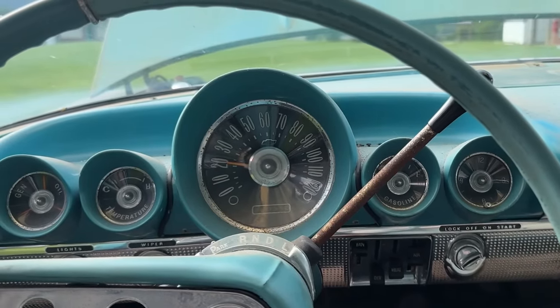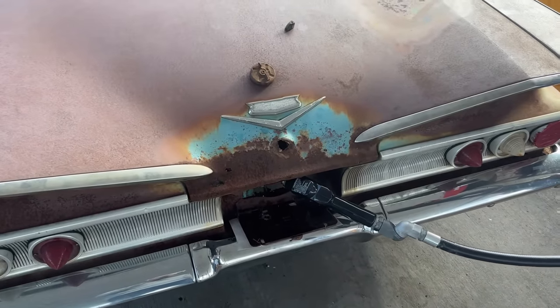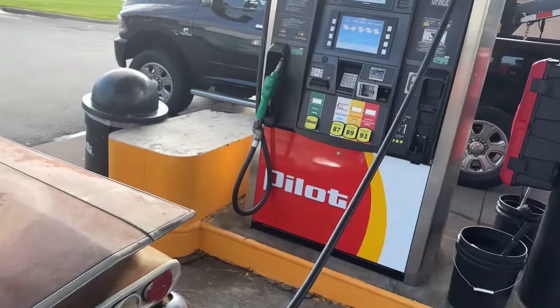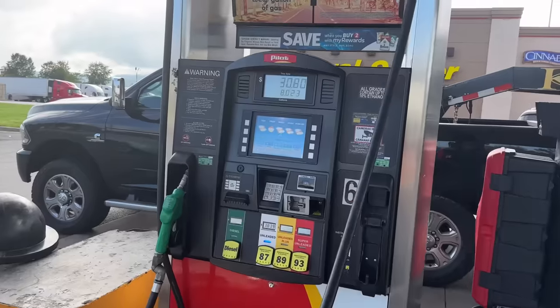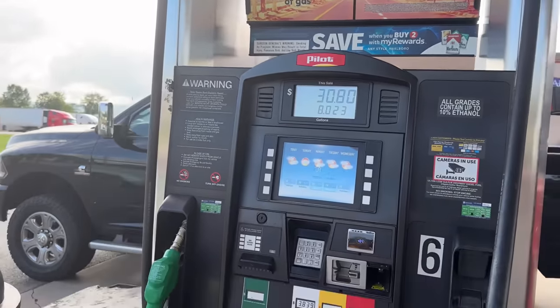That's perfect. So I'm getting gas. The last place we filled up at was 150 miles ago exactly. Okay, 8 gallons, 150 miles. Let me do the math on that. That's 18.75 miles to the gallon. I've clocked it twice now, 18 miles to the gallon.